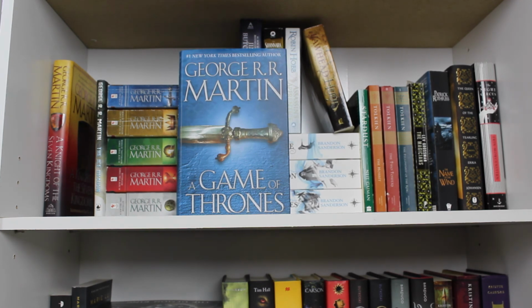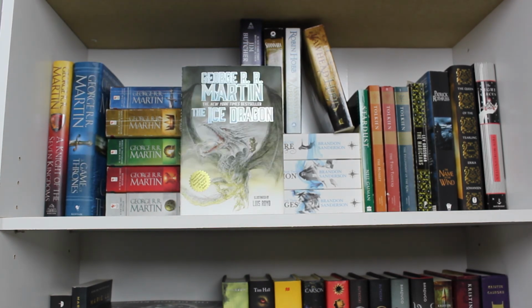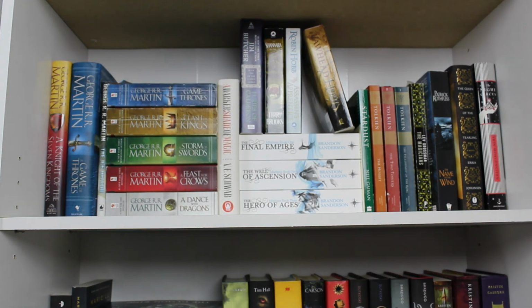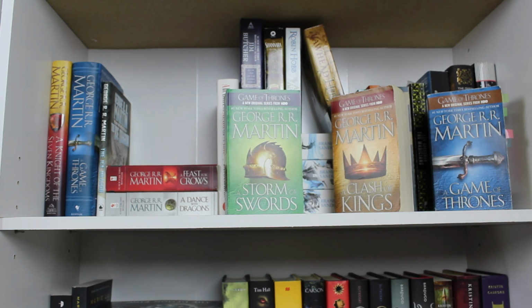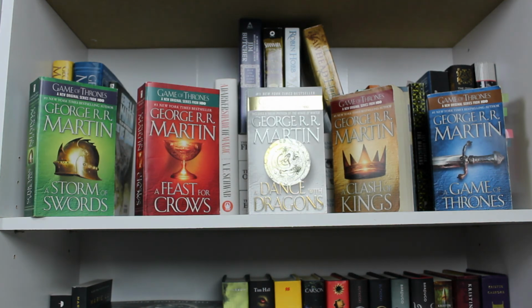Martin in hardback. The Ice Dragon by George R.R. Martin with illustrations by Louis Royo. The Song of Ice and Fire series by George R.R. Martin in mass market paperback consisting of A Game of Thrones, A Clash of Kings, A Storm of Swords, A Feast for Crows, and A Dance with Dragons.